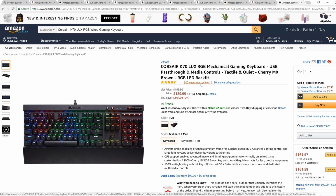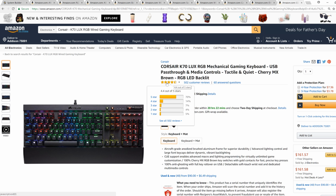Let me show you guys. So if you go to customer reviews over here, 70% of the people who rated this keyboard rated it 5 stars, 14% of them rated it 4 stars, and then you got a very low percentage that rated it 3, 2, and 1 star ratings. So of your 500 people, 70% of them rated it 5 stars. So it's an extremely good keyboard. No matter what those other people say, it's going to be a very good keyboard.